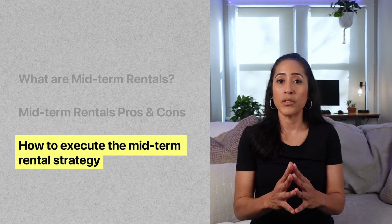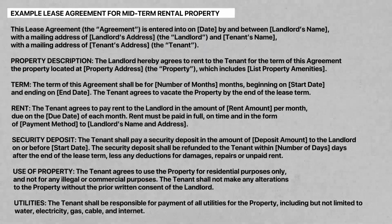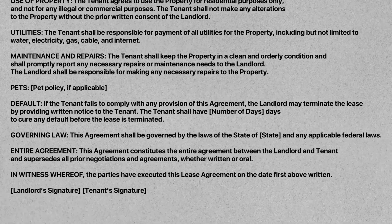Okay, the next thing that you'll need to do if you decide to pursue this strategy is create a lease that follows all of the requirements of your state. And that lease should include a few things: the length of stay, whether there's a security deposit and how much and what it covers, what amenities are included, and what tenant and landlord rights apply.